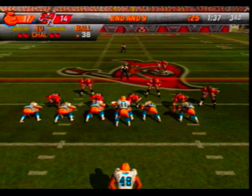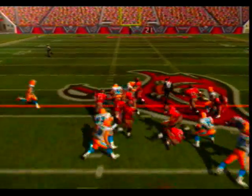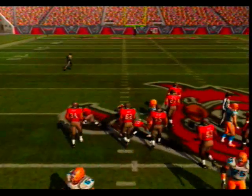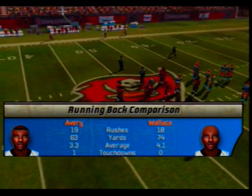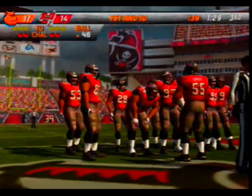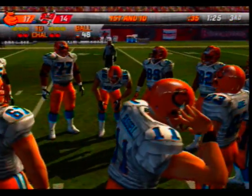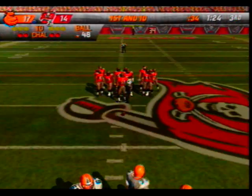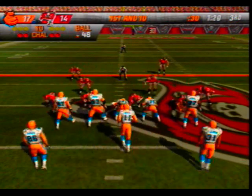The Buccaneers come out in a 4-3. Hold the look. A little misdirection. Schmidt comes up to make the play at the 48-yard line. And that game will get them a fresh set of downs. It was a great run. He saw his blockers create some room for him, and he accelerated right through the hole. First and 10. Ball on the 48-yard line.